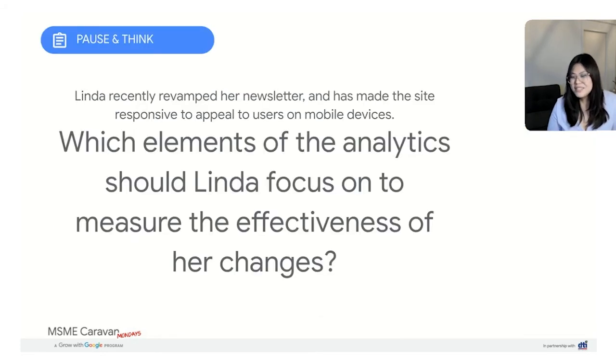Okay, so time to test whether you're all paying attention. Linda recently revamped her newsletter and has made the site responsive to appeal to users on mobile devices. Again, on mobile devices. So which elements of the analytics tool should Linda focus on to measure the effectiveness of her changes?